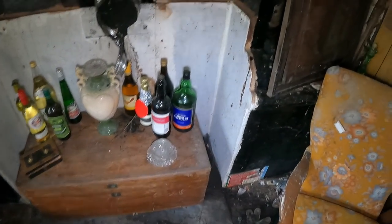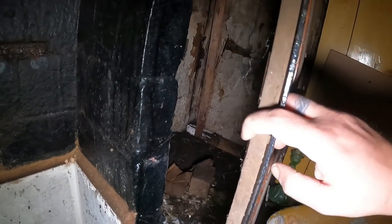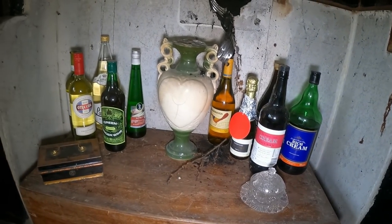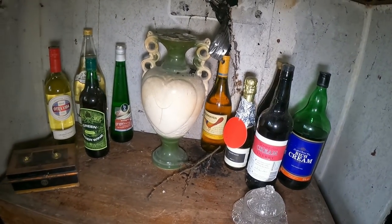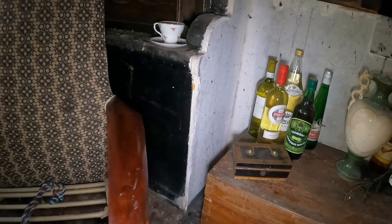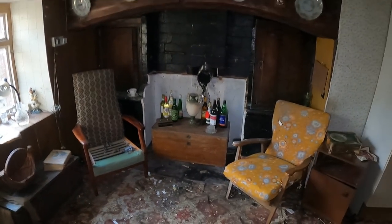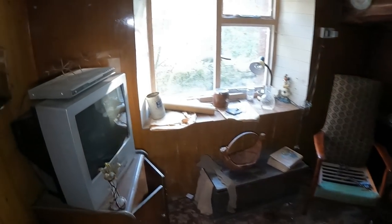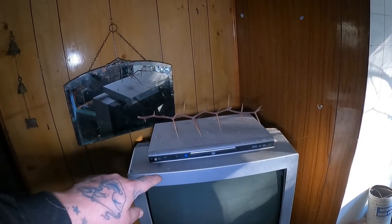This fireplace, though. Oh my God, look at this. Looks like that's where all the wood would have been kept originally. Look at the detail in that. All this alcohol, Chardonnays, sherries. Wow. These chairs either side look pretty cool as well. And then they've got their TV here. Must be later though, because it's got a DVD player.